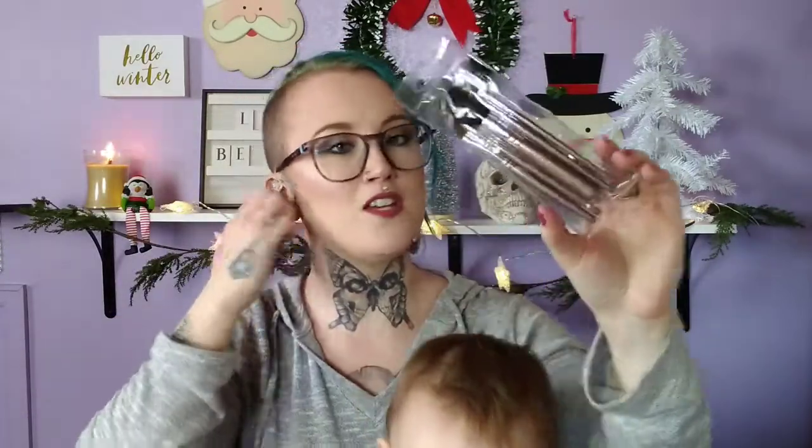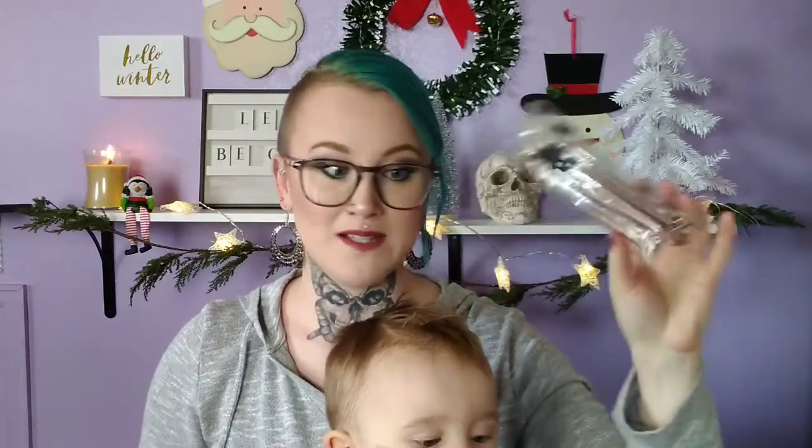Alright, now I'm going to open up this one. This one definitely comes with a few different things in it. It comes with this cute little brush set, so that's very cute. I didn't know that Ofra had their own little brush sets, but I won't be keeping this myself. I'll be putting this in the giveaway box.